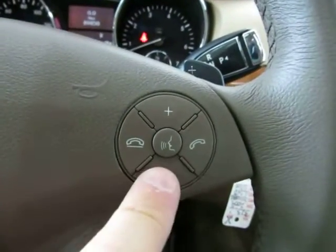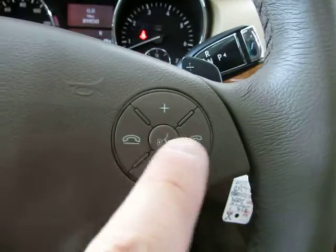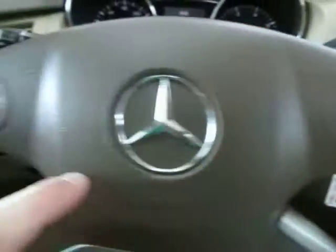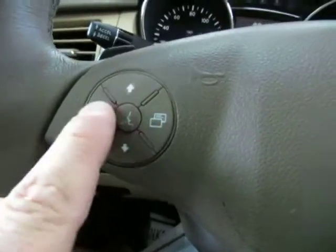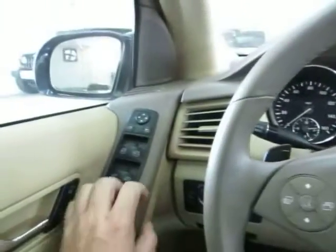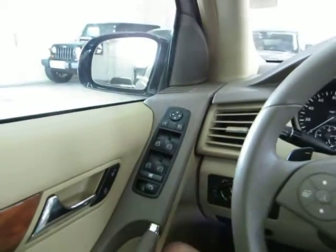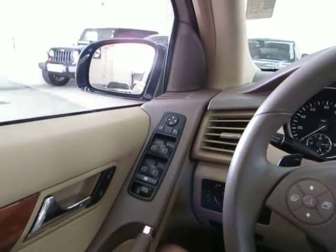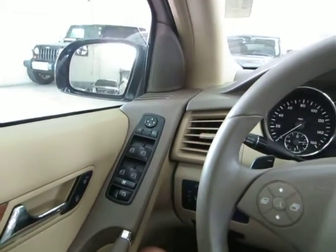Alright, these buttons here are for once you pair your phone to the Bluetooth: you can answer the phone over here and hang it up over here. This here is for your voice commands. And this one here is for your onboard computer, which displays right in the center over there. All 4 windows are automatic, meaning 1 touch down, 1 touch up. You don't have to hold the button for the window to go up or down.